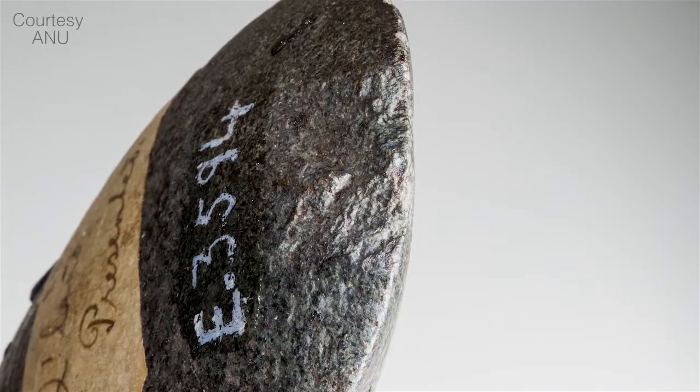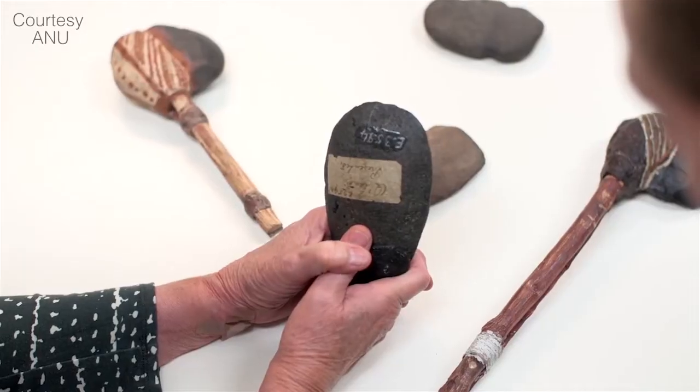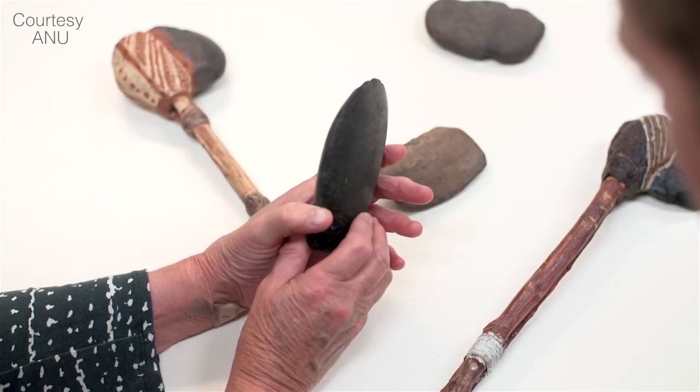And what's particularly interesting about that is that there are similar finds in Japan from around 30,000 years ago, so some perhaps 10,000 years later, but they were an independent invention in Japan, so it doesn't mean that Australia and Japan were connected culturally in any way. It's just that in both places, making ground-edged axes was important for exploiting that environment.